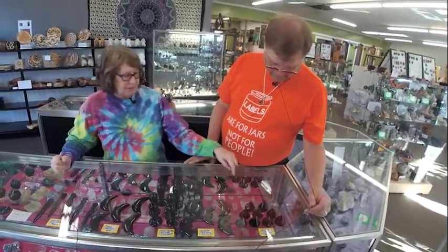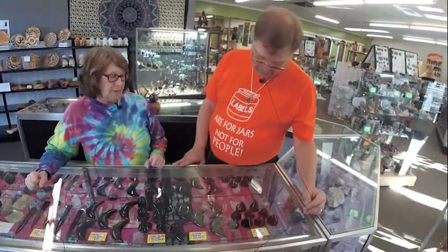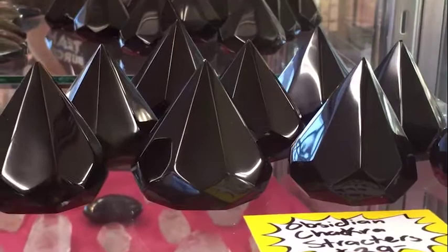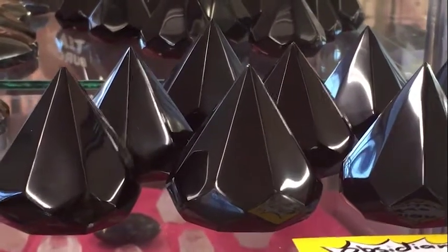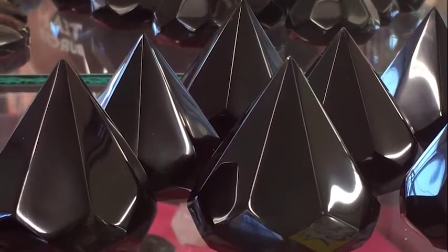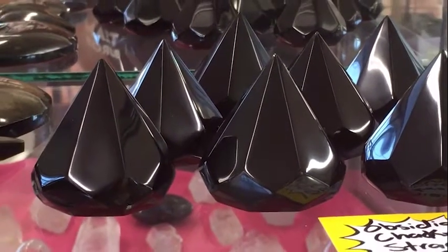And this is something that our gal that we get it from, her family, she's from Mexico, and they've actually mined this obsidian for as long as she can remember. She is an energy worker and healer, so she comes up with some beautiful tools. She calls these chakra extractors. Let me grab one out.